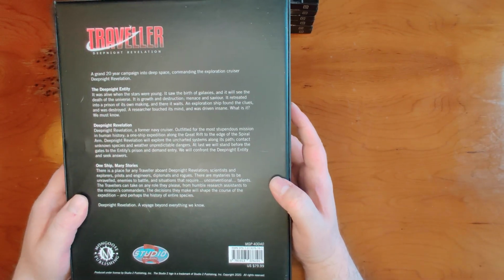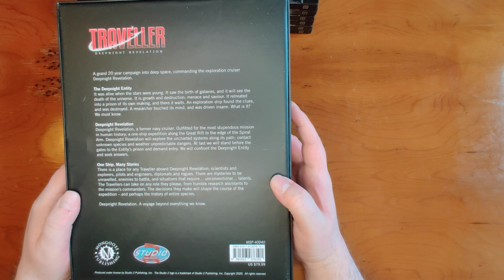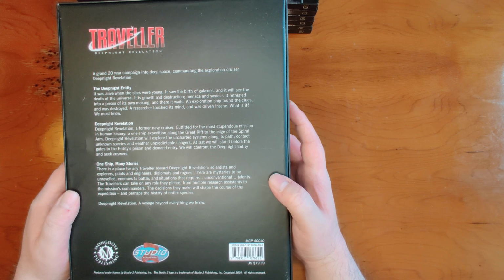Now on the flip side, it says, a grand 20-year campaign into deep space commanding the exploration cruiser Deepnight Revelation. The Deepnight entity was alive when the stars were young, it saw the birth of galaxies, and it will see the death of the universe. It is growth and destruction, menace and savior. It retreated into a prison of its own making, and there it awaits. An exploration ship found the clues and was destroyed. A researcher touched its mind and was driven insane. What is it? We must know.